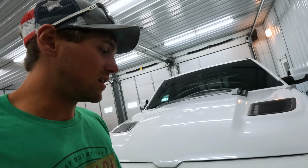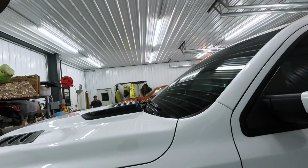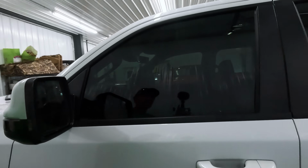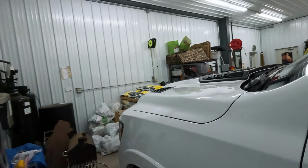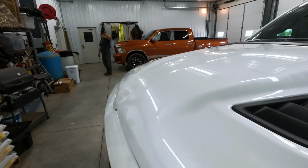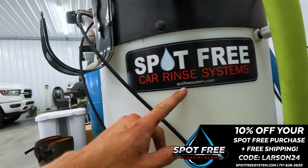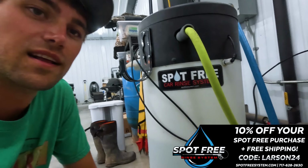And this is what the final product is. Brody cleaned his pickup this morning, and it is spotless.